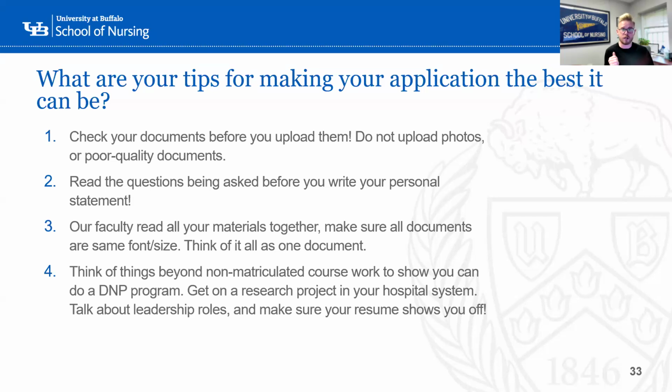Sometimes you do research in undergrad. That's something you can put on your resume that can make yourself stand out. Any leadership roles, those types of things can really make your resume stand out.